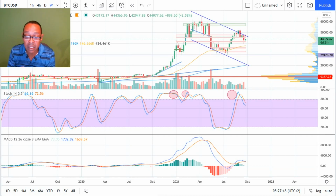The stochastic on the 1 week has already peaked out and we're headed down. Now, you can see this blue line is starting to curl up, which means that we could have a slight crossover and move up. And after that point, it could continue with a downward direction. Because the MACD, look at the MACD oscillators, we have a crossover about to happen, and we're also at the 0 line on the histogram.